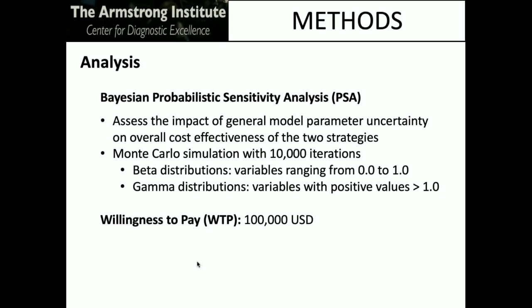Also, we have set our willingness to pay ratio at 100,000 US dollars. That's common in economic evaluation. So once we've calculated our incremental cost effectiveness ratio, if it falls below this threshold of $100,000, we can say that one method is cost effective relative to another. However, if the incremental cost effectiveness ratio is higher than this value, then one method is not cost effective relative to the next.